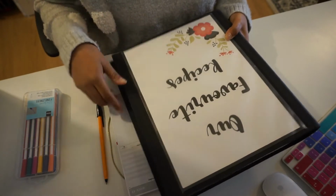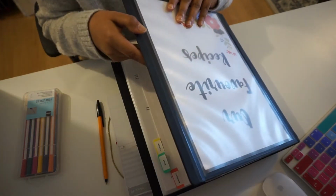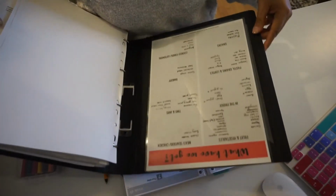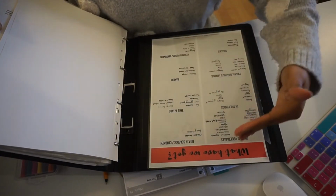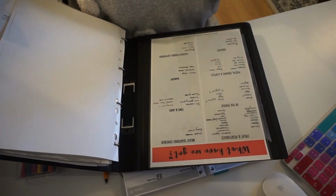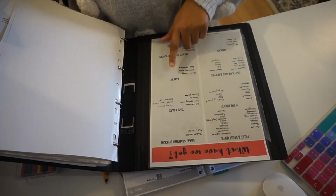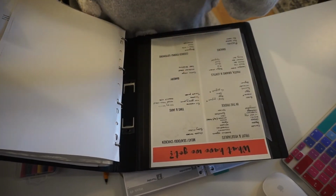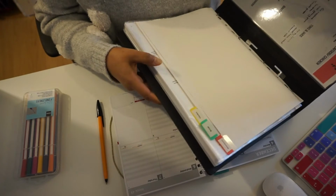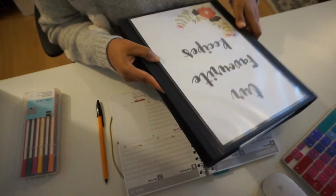It also has a free printable, so it's got this cover here that I put into the binder. That's included on the blog, and then it's also got this section here, which is, let me show you, called What Have We Got, and it's sectioned into things like fruit and vegetables, meat, seafood and chicken, what do I have in the fridge, leftovers, pasta, grains and lentils, tins and jars, snacks, basically for you to list everything that you've got in your house, so that when you meal plan from that, and then the rest of the folder is all recipes that I use.